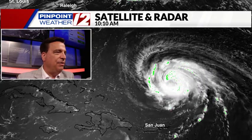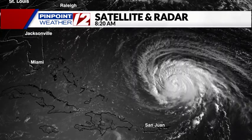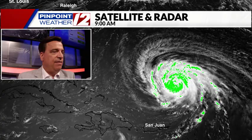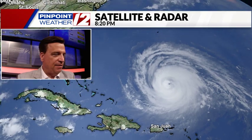Here's the latest high-resolution satellite photo taken from this afternoon. It's a well-developed storm. It's not the Category 5 it was last week, but by all means it is a significant storm, with winds at last check of 115 miles per hour. This is the latest advisory as of 5 o'clock. A new one comes out at 11 o'clock.